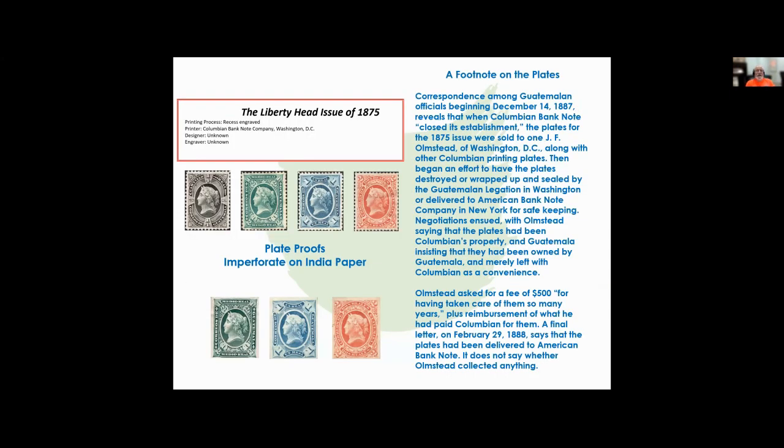Next, we come to the Liberty Head issue of 1875. The actual printing plates for this were sold in 1875 after the Colombian Banknote Company closed up completely. And the Guatemalan government wanted these plates to be destroyed. They wanted them wrapped up and sealed and delivered to the Guatemalan legation in Washington or to the American Banknote Company in New York for safekeeping.